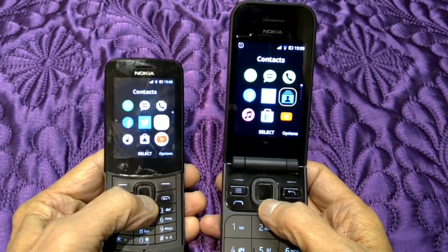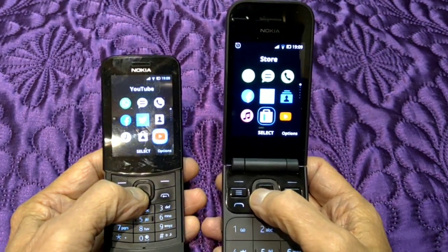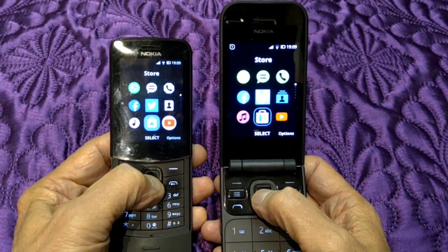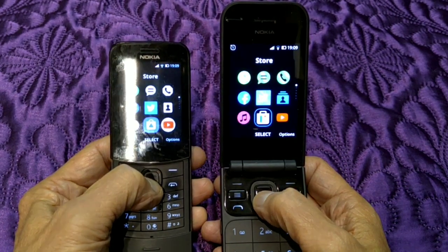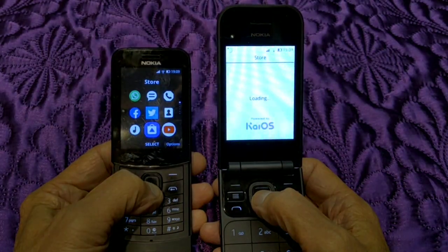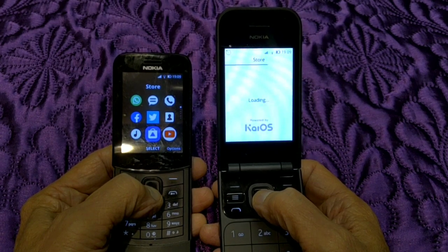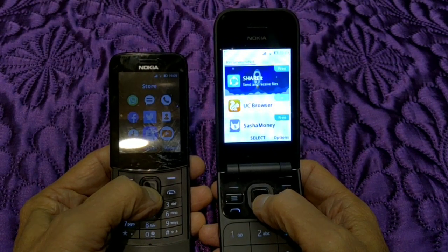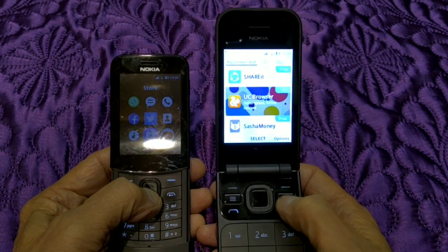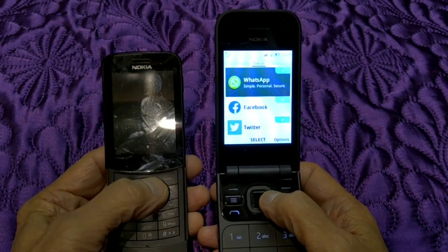Also, the icons have had a spruce. Better color icons. In recent months though, the Kai store has been getting better and better. There's a lot more apps. Not all work very well, but it's only a matter of time. Share it, I couldn't get to work, but other ones like UC Browser work fine. But more importantly, because this phone can do WhatsApp, it does make it a handy phone.